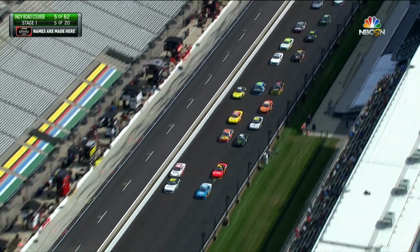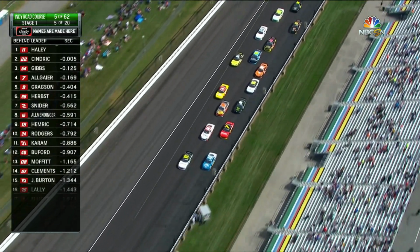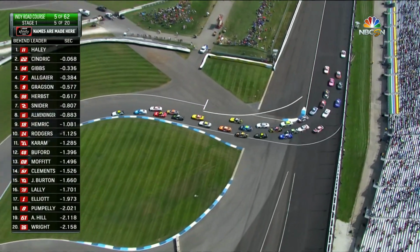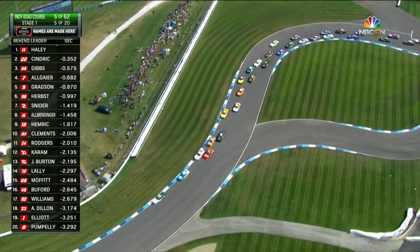So Haley on the inside now. Ty Gibbs already looking to the inside, trying to make a pass. You've got Justin Haley outside him. Austin Cindric running second right now. And Haley is going to navigate turn number 1 first. They'll grab the lead out of 1 through 2. Austin Cindric will get second.